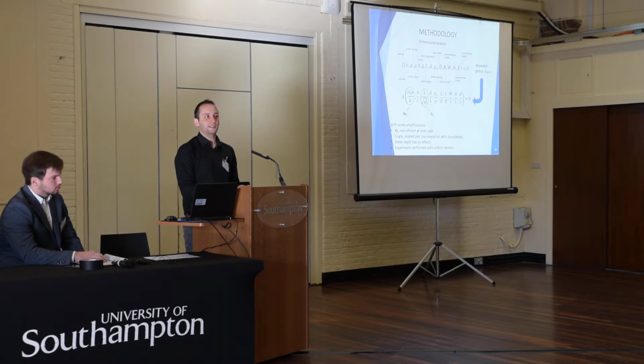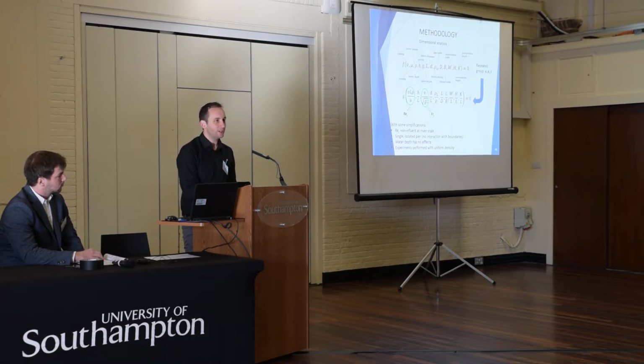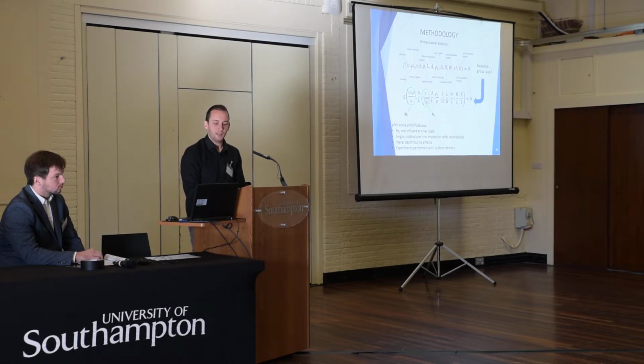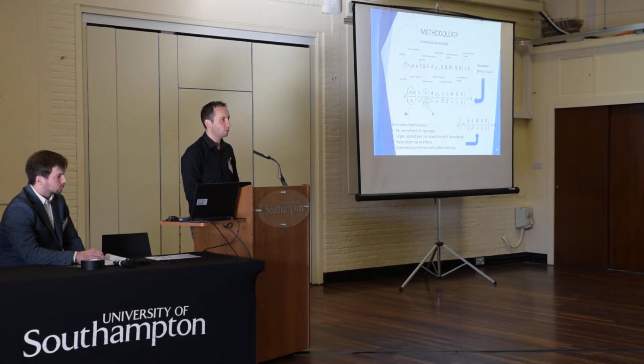But we can further simplify this function, saying that Reynolds at the river scale is uninfluential, so we can disregard it from the analysis. Also, we know that we can't use Reynolds and Froude similarity, so we need to choose between one of them. Furthermore, we can suppose that the pier is single, isolated, so it has no interaction with the boundaries, and that the water depth has no effect, and finally, that the experiments were performed with uniform density. This leads to a much more simplified equation in which we have just 6 variables.